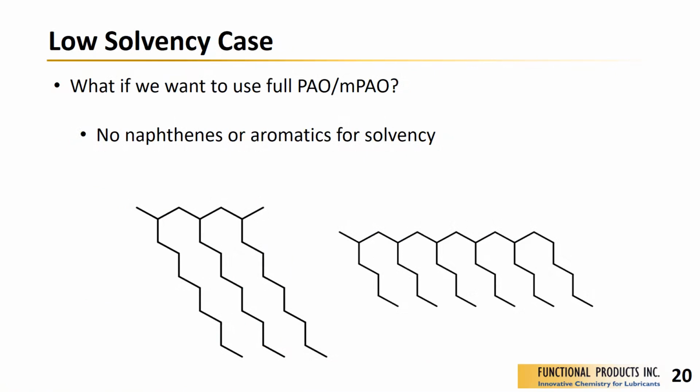Let's say we need to use PAO for some level of oxidative or thermal stability for a specific application. So we can't use the styrene polymer as we've established, even though it's high performance in a medium solvency case. We've shown that you need a certain level of solvency from rings or aromatics for it to function properly. So with these PAO types of structures here, PAO on the left, MPAOs on the right, we don't have that.